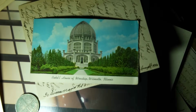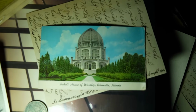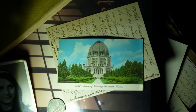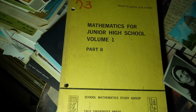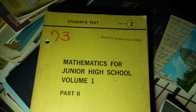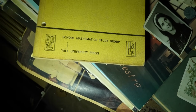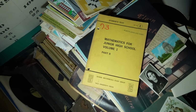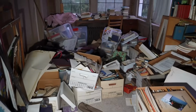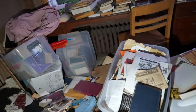Anyways, guys, here's a postcard from the Baha'i Temple. There's only 7 of these in the world. And there's one right in Chicago, super close. Another thing I found fascinating for my people living nearby, we have an old mathematics book from Wilmette Junior High School. Very cool. This would have been from the 60s, I believe. And that's just a couple things, guys. Just kind of nitpicking.